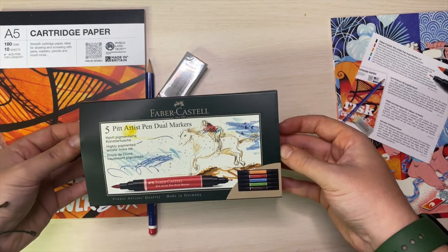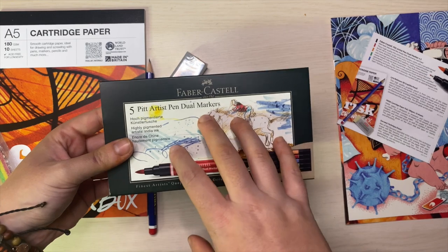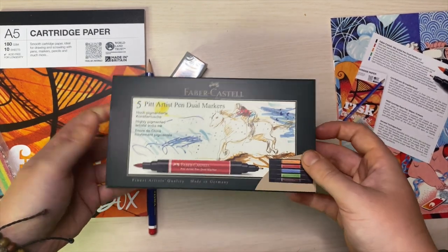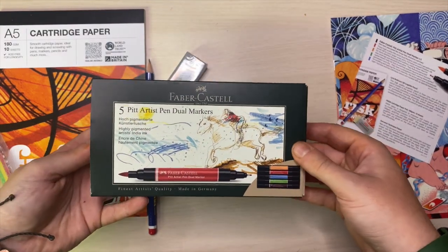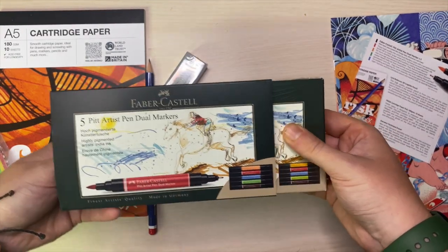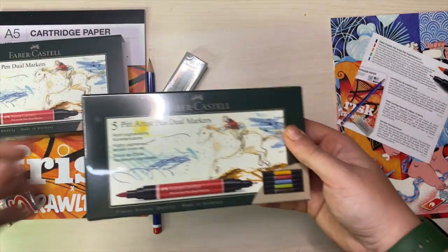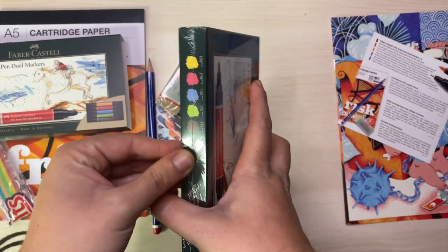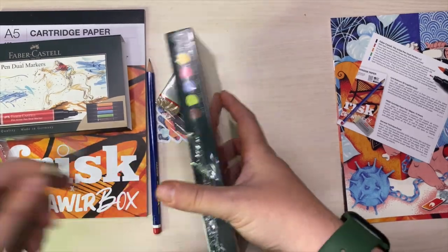These are Faber-Castell Pitt Artist Dual Markers. Okay, so we've received the Faber-Castell Pitt pens, I believe they're Faber-Castell anyway, in a ScrawlrBox before, and they were very nice. They were water-based. So these markers, I'm not sure, let's have a look. I'm not sure whether these are water-based or whether they are alcohol-based. Let's see if we can get into this bag.